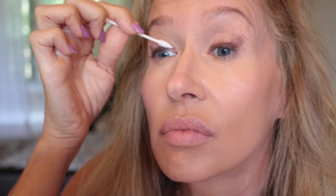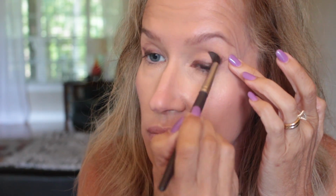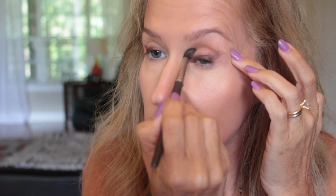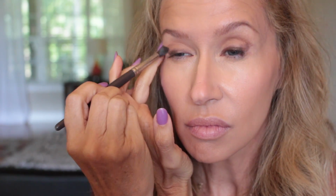But okay, so what I'm doing here is just kind of smudging it out with my Q-tip, but I still want to carry that shadow and that liner up. I don't want anything dragging my eyes down any more than they are. I'm using the Natural Love palette, and that color right down there, second to the left on the bottom, is just a nice transition color. It's usually what I start off with. And then this is a Louise Young crease brush, and you can order those, but she's in the UK.